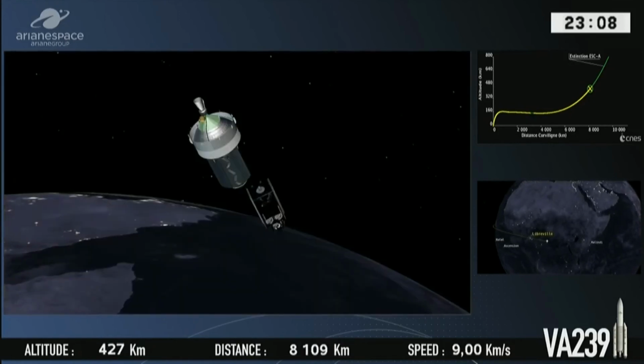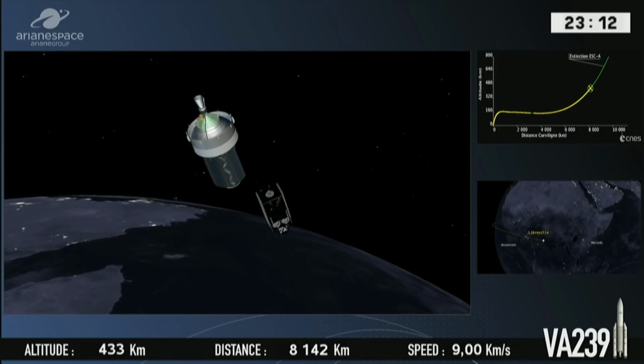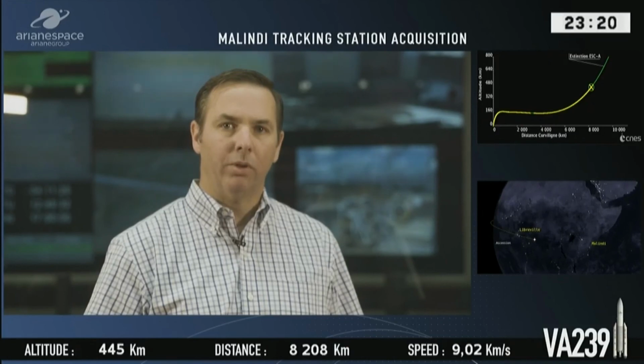After spacecraft separation, Boeing will continue the mission through handover of the satellite to Intelsat. They will begin by acquiring the satellite after separation and preparing it for orbit raising to its orbital test slot. After testing is completed, the satellite will be moved to its final location and begin providing service.